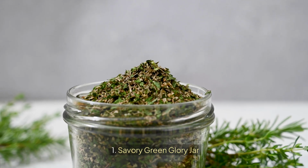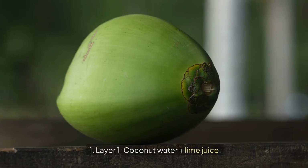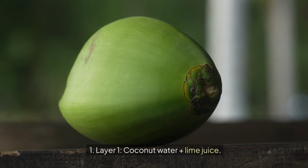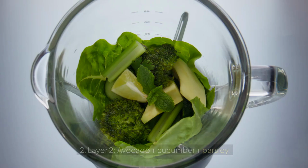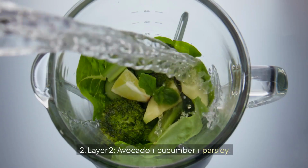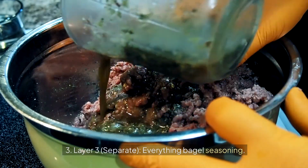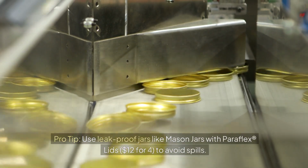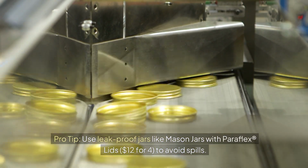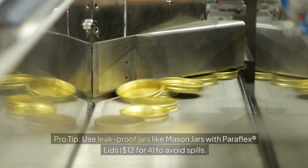3. Savory green glory jar. Layer 1: coconut water plus lime juice. Layer 2: avocado plus cucumber plus parsley. Layer 3: separate everything bagel seasoning. Pro tip: use leak-proof jars like mason jars with Paraflex lids, $12 for 4, to avoid spills.